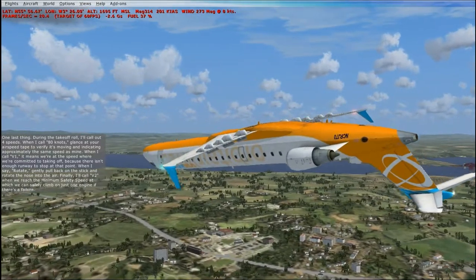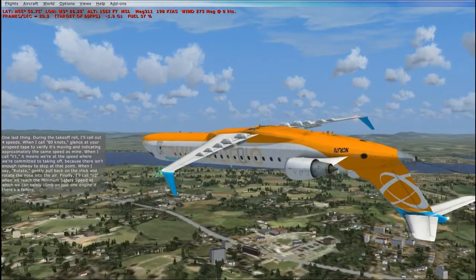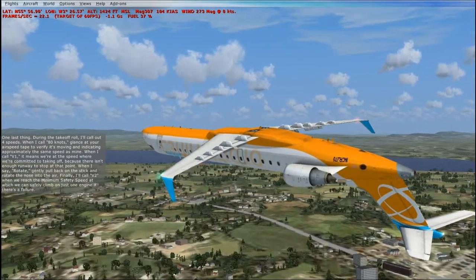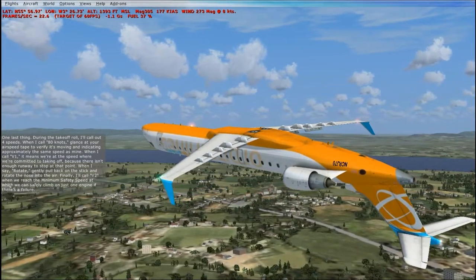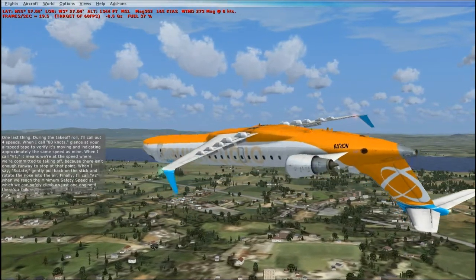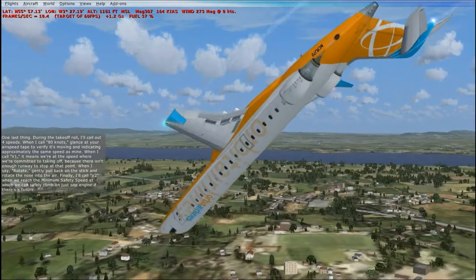One last thing. During the takeoff roll, I'll call out four speeds. When I call 80 knots, glance at your airspeed tape to verify it's moving and indicating approximately the same speed as mine. When I call V1, it means we're at the speed where we're committed to taking off because there isn't enough runway to stop at that point.